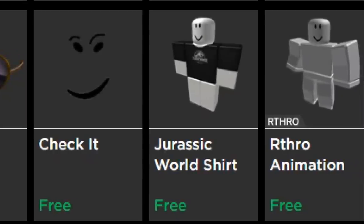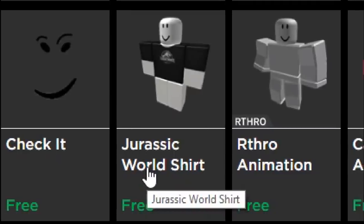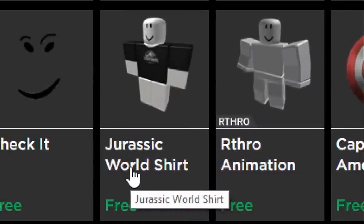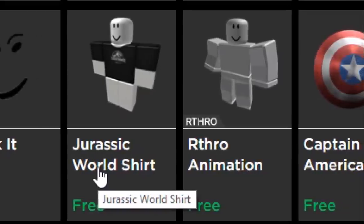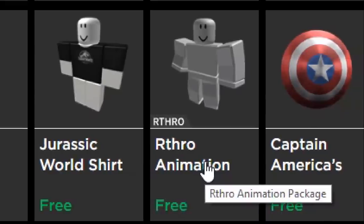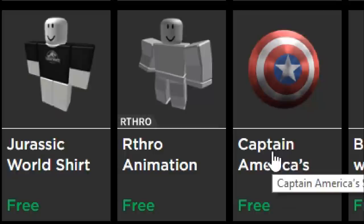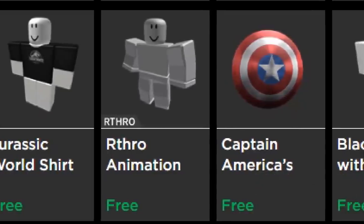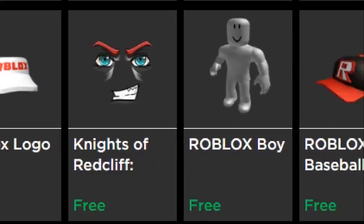It's lit. Then you have the Jurassic World shirt. Then we have the Arthro animation package. Yep, modern Roblox be like. Then you have Captain America's shield. And then you have the black jeans with sneakers. So, you know, you can really style on them.